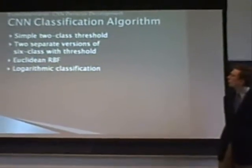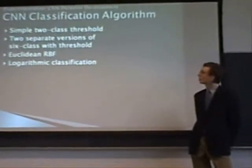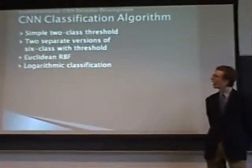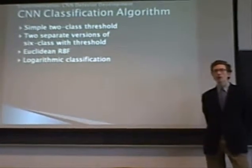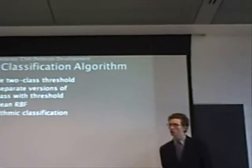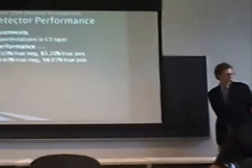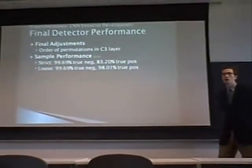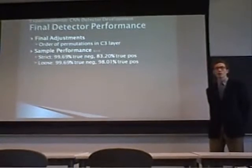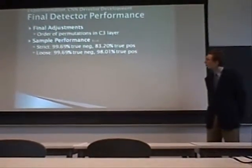I then tried a Euclidean radial basis function, which performed better than the simple thresholding algorithms. And in the end, I chose a logarithmic classification algorithm that was previously published in CNN research and performed excellently with my network. After final adjustments to the C3 layer, to make the order of permutations performed in my training program match that in my testing program, I achieved some excellent performance.